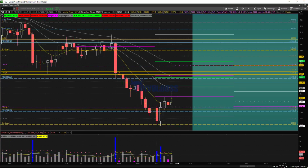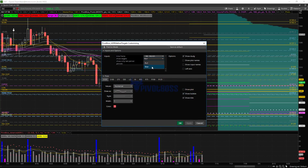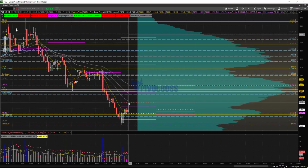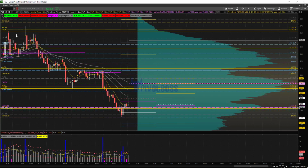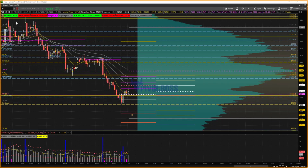1200 below. Now, if we want to put a target on this, we can make this a bear target using our PivotBoss ADR method targets. Bring this up here, and now based off of this recent high, which is the high of the month so far, we can now project lower average monthly range to the downside, and that gives us a target zone between 1214 and 1227. So basically this zone right here would be your high probability target zone based off of that pivot high in a downtrending market.